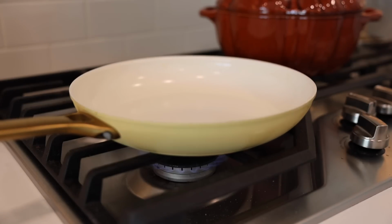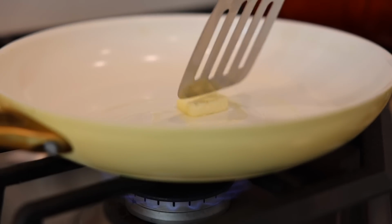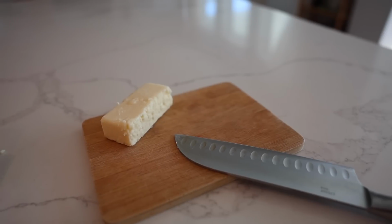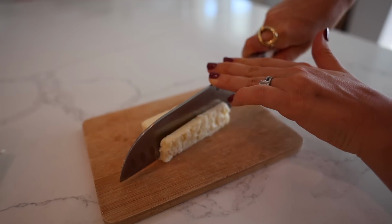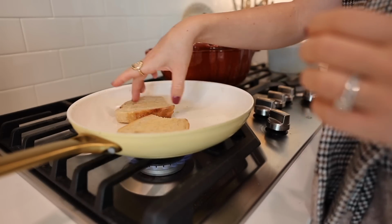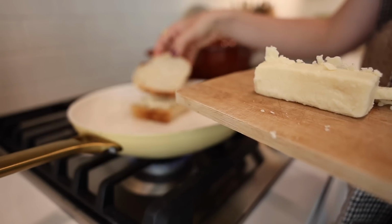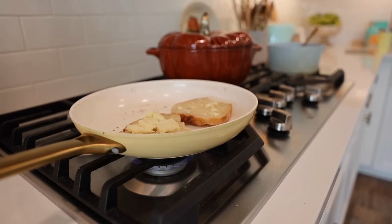The key to a tasty grilled cheese, a generous amount of butter. I love using an extra sharp cheddar. I'm just using deli turkey today, but this is such a fun recipe to make after Thanksgiving if you have leftovers.